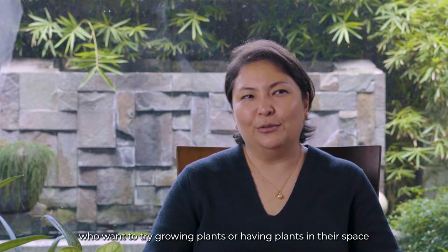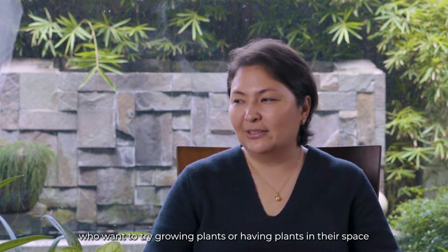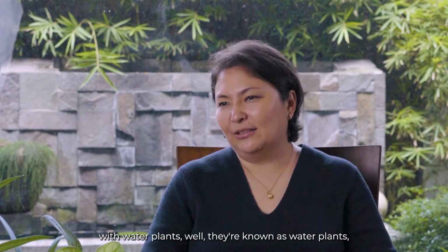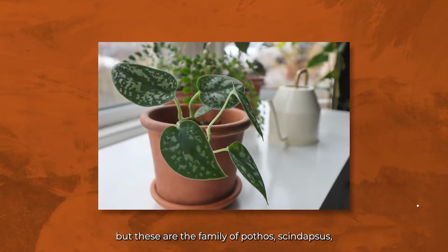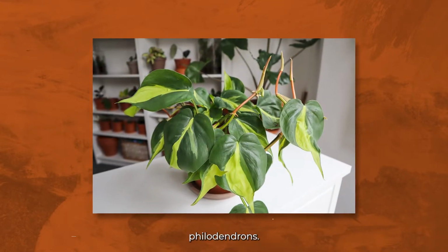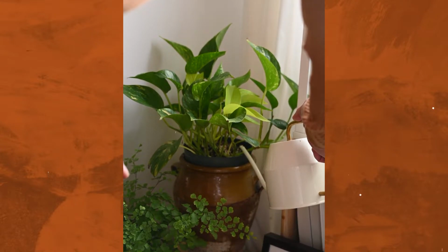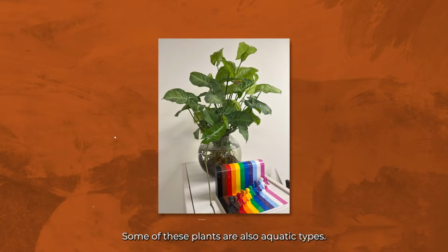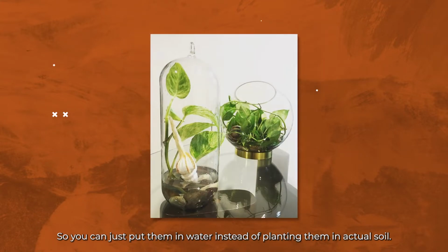Friends or family who want to try growing plants or having plants in their space. With mga water plants, well, they're known as water plants, but these are the family of the pothos, syndapsus, philodendrons. They're very easy to take care of indoors. Some of these plants are also aquatic types, so you can just put them in water instead of planting them in actual soil.